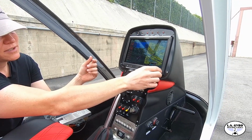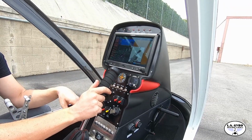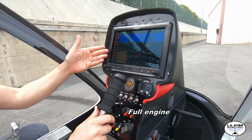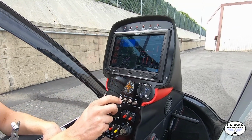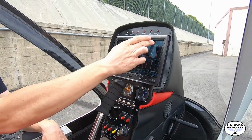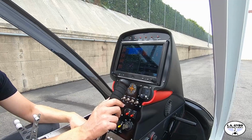destination, to typical VFR charting, and then information with safe taxi plates as well, and then full view with full attitude, heading, and reference, and then a full engine instrumentation suite that obviously with the engine running, we've got EGTs, fuel, gallons per hour, fuel pressure, volts, amp meter, and then a coolant temperature. And there's also a fuel calculator, which is quite accurate, within about 5%, that gives you an accurate estimate of your remaining endurance.